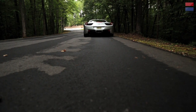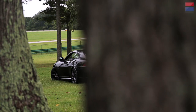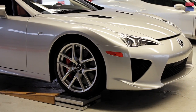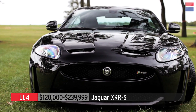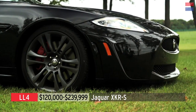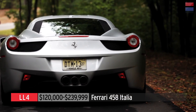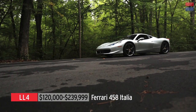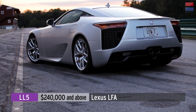Now that you're up to speed, let's take a look at the cars of LL4 and LL5. This year, 2 cars competed in LL4 and 1 car represented LL5. The cars of LL4 were the Jaguar XKR-S, and the Ferrari 458 Italia. And LL5 consisted of the Lexus LFA.